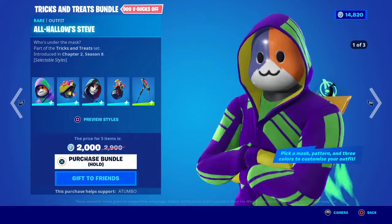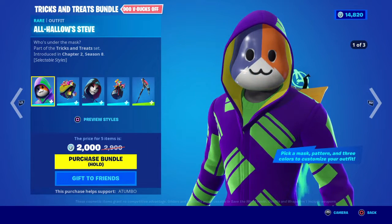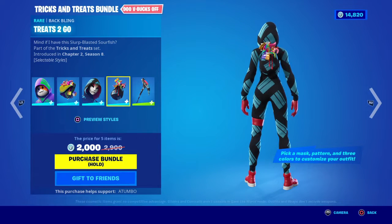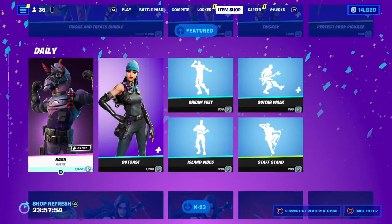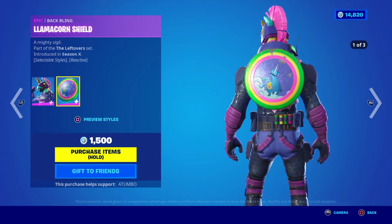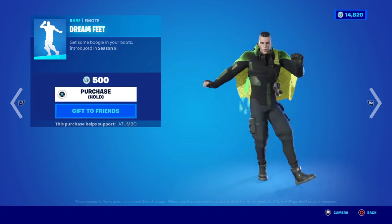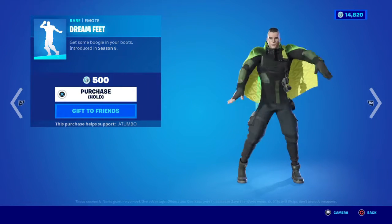Then we have the Trick and Treat bundle. They're back. All right. So, All Halloween Steve, the Big Stash, Trixie, and then we have the Treats to Go and the Perfect Prop Pickaxe. Not bad. Bash is here. Love the bat bling on this skin more than anything else. The Lamacorn Shield. Outcast skin with the Fresh Catch bat bling. Dream Feet is here. Love this emote.